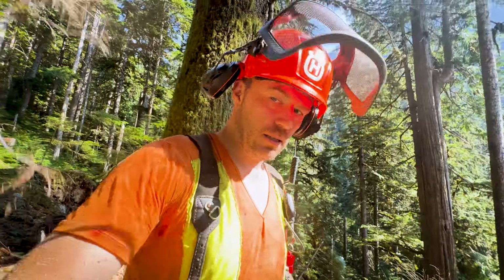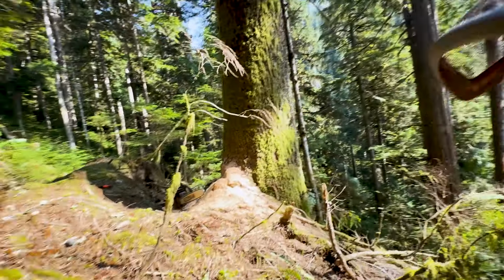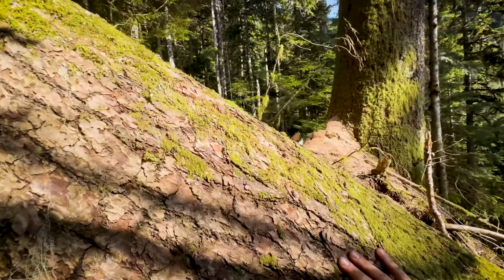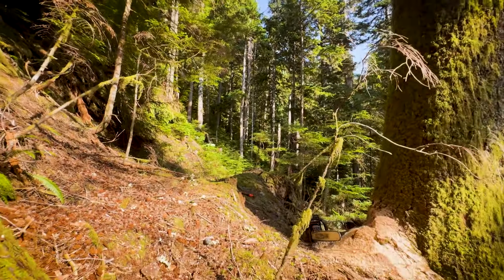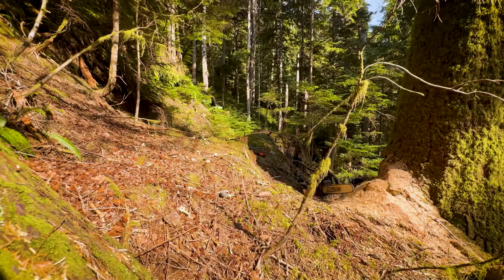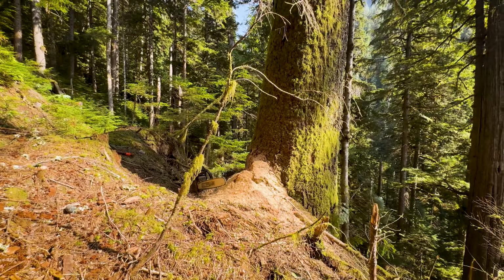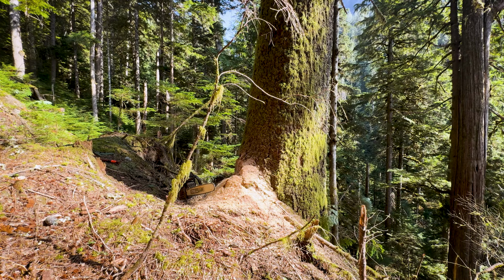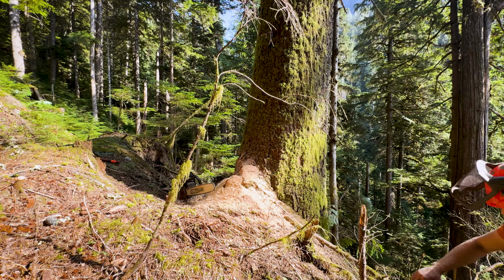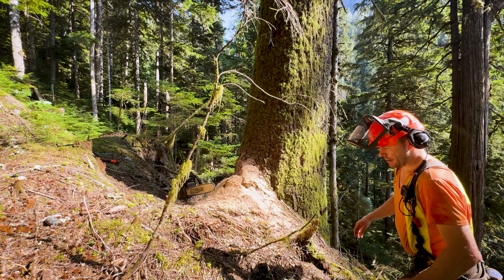I don't know, I'll put you guys right here, I guess. We'll blow down log right here. Whoops. Okay. Just set it up. There we go. I might have to wedge it. Hopefully my axe will not break on me. If I have to, I can push it. The wedging doesn't work.